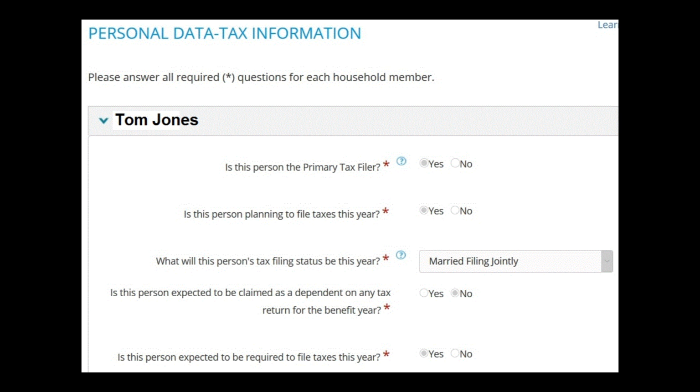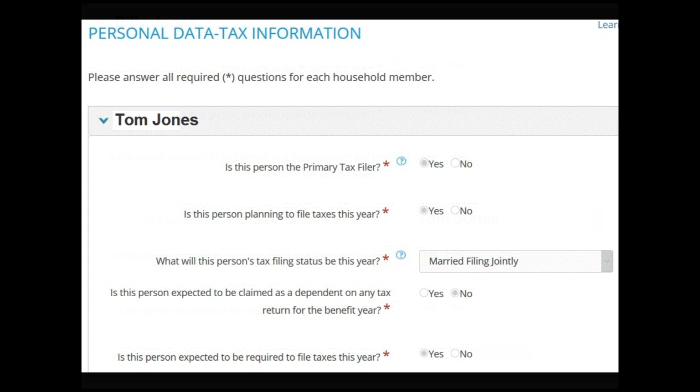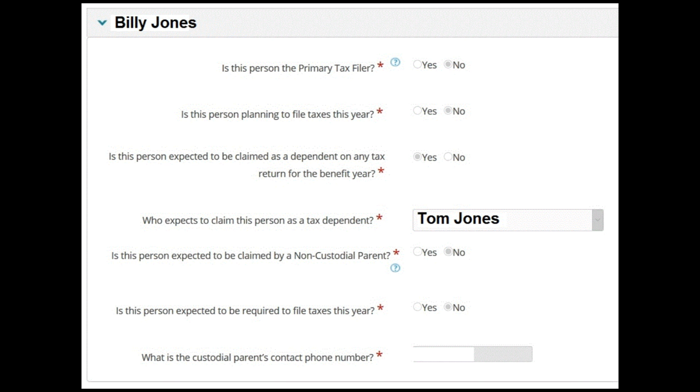If you are married, you have to file a joint return in order to be eligible for the tax credit subsidy. Spouses are not considered dependents on the tax return and should not be marked as a dependent on the Covered California application. When filling out the tax questions for dependents, you want to make sure that it aligns with the tax household. These questions are meant to verify that the person listed truly is part of the taxpayer's tax filing household. Some children do need to file a tax return for earned and unearned income, but that won't necessarily make them ineligible for the tax credit subsidies. But if the dependent must file taxes, make sure to include it in the household modified adjusted gross income.